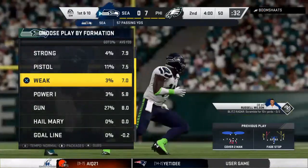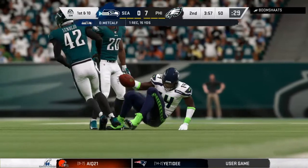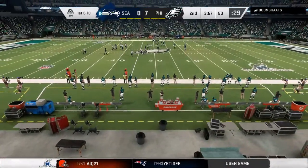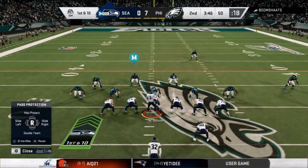And another thing that makes a comeback route really effective is that oftentimes after you've made the initial move, the receiver is breaking away from the defensive back, and that makes it a really tough play to defend. And nice chunk of yardage picked up there. This offense finding its legs now.